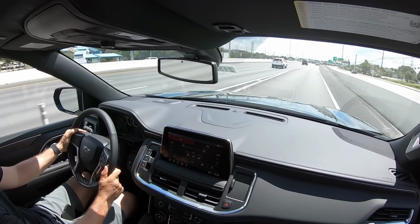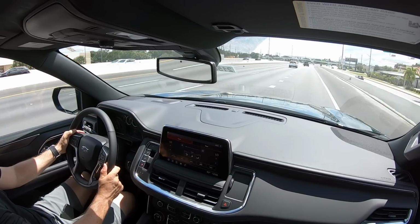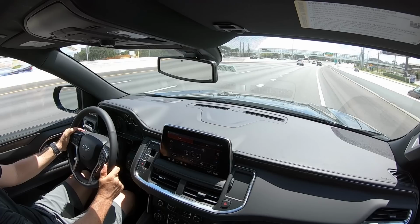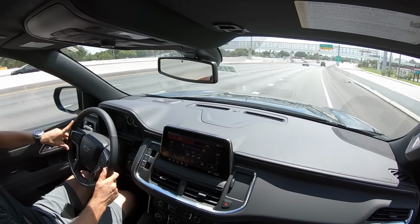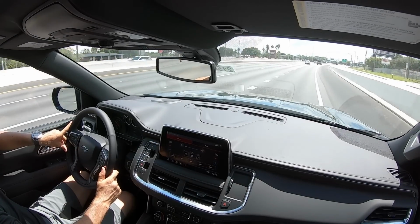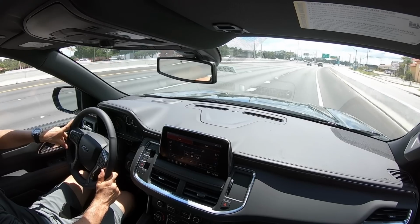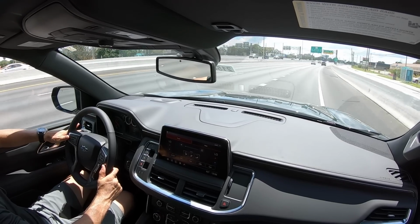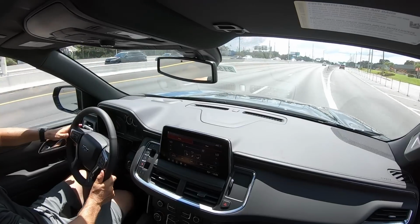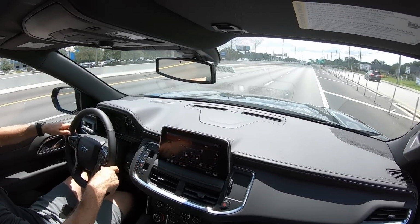Getting on the highway, super smooth. The off-road tires are not too noisy, to be honest with you, and the wind noise is exactly what you'd probably expect with the size of the side mirrors that we have, but very smooth, not bouncy. I'm really liking the way that they engineered this Tahoe, and you're going to get better ride quality because of the independent rear suspension and the longer wheelbase. It's a more compliant Tahoe. So hopefully this gave you a nice overall feel of what this is all about.